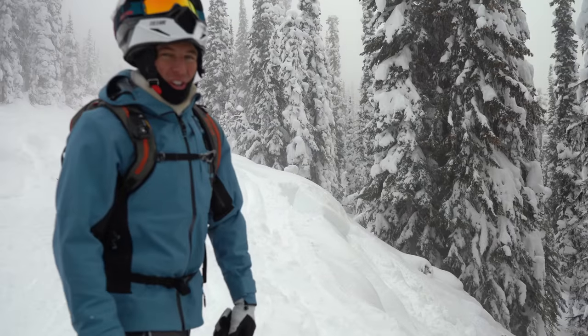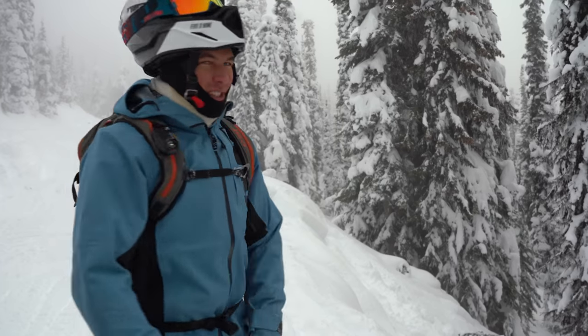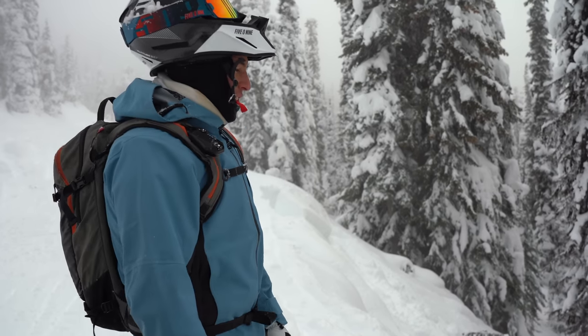That was such a gnarly hop over. You have to be so precise to nail a hop over on a slope that steep, and he did it perfectly.